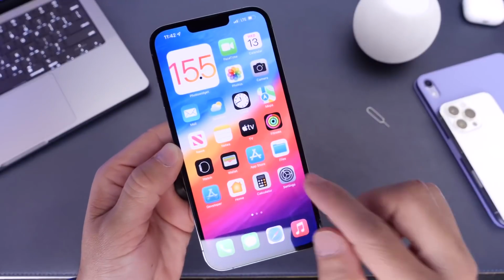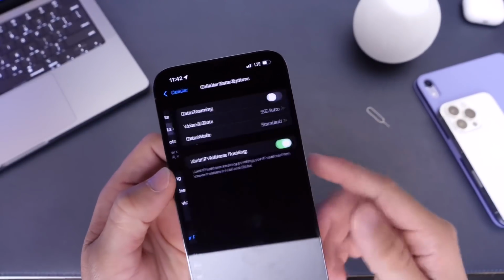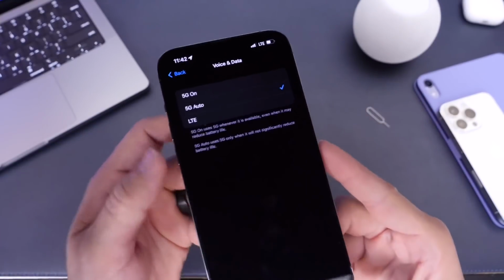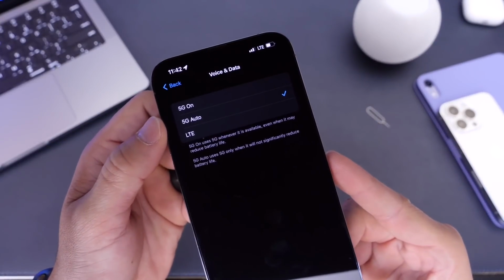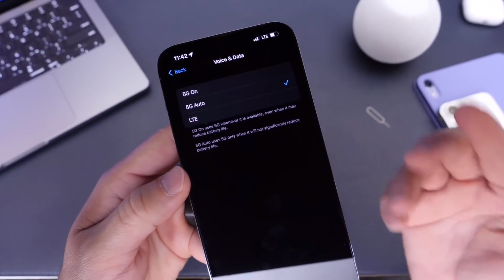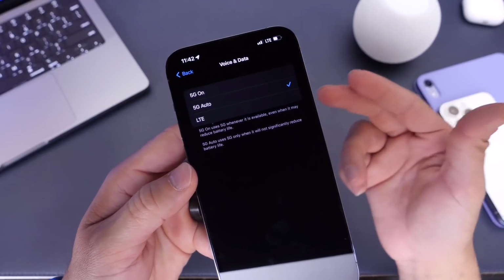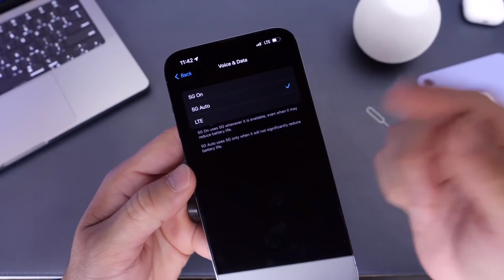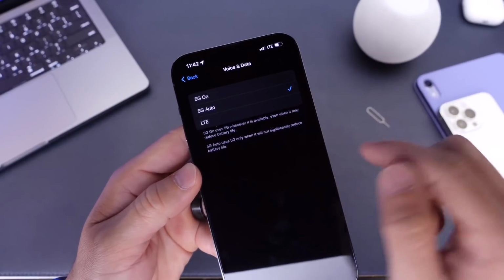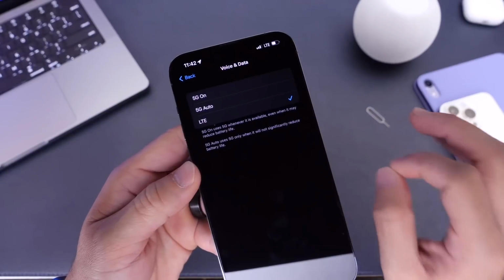Now, another thing I always recommend you do is you go into cell options here, and then you want to go into cell data options. Now, there's two things to look into here. If we go into voice and data, we have the 5G automatic option, which is the default option. But if in your region you don't have 5G, your iPhone is constantly looking for 5G, which can sometimes interrupt the network reliability. So if LTE is the reliable, most dominant network in your area, you want to go ahead and switch that to LTE, and this will give you a more solid connection to your LTE connection in your region.